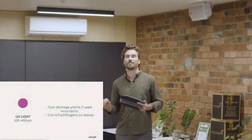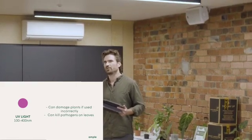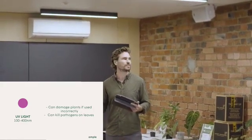So when I first started this and I told my mates I was making grow lights, they were like, oh, so you're making lights with UV? And I'm like, well, not really. UV is one of those things that plants actually don't need to grow. It can actually be quite harmful to plants if you introduce UV light, and also it's really expensive to produce. So if you're using UV light, there has to be a very important purpose for the use of UV light.